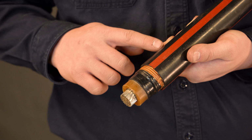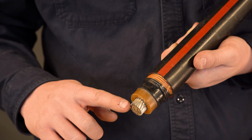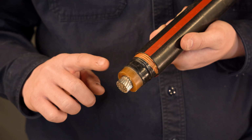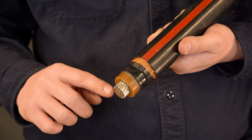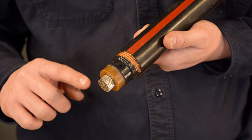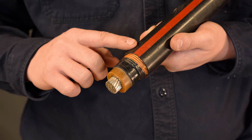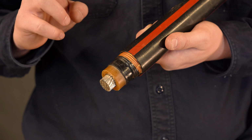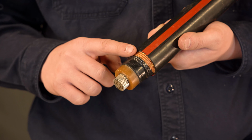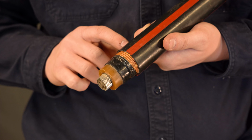This is a piece of our underground primary wire. On the very inside, we have the conductor. This is where the 7200 volts is at. Right here is the insulation, which shields the conductor from the other parts of the wire. This wire is almost a 2-in-1 wire. In a normal house, you would have a phase and a neutral. In our mainline wire, we have both in one conductor.